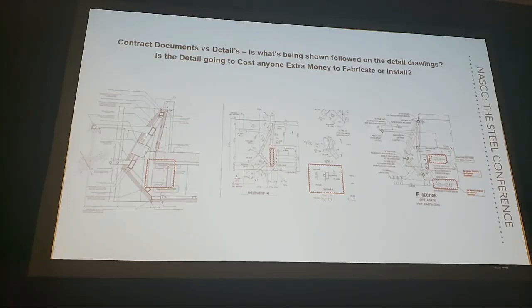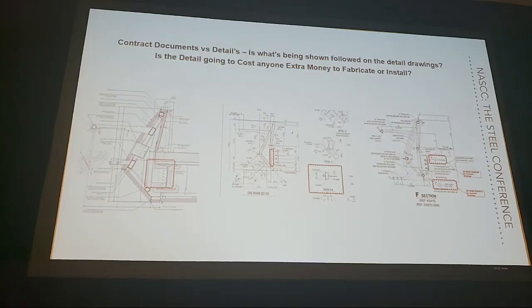Okay, well then, lo and behold, during the approval process, or while the detailer was drawing it, the engineer of record changed the loads on this thing. This is a balcony support, right? And so the detailer goes, oh my God, the 4 bolts aren't gonna get it. We're gonna have to weld it.